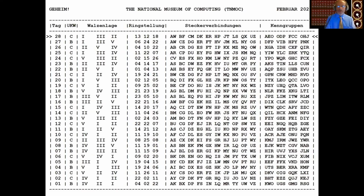The Kenngruppen is not actually cryptologically significant. It's more used to identify messages which are being passed on networks, so recipients can tell if a given message is for them or for somebody else, and whether or not they therefore have to take it down and decrypt it, or if they can just ignore it and let it go by.